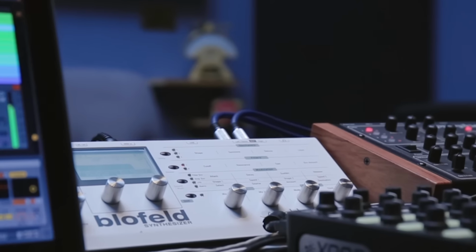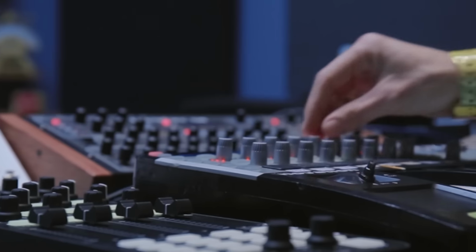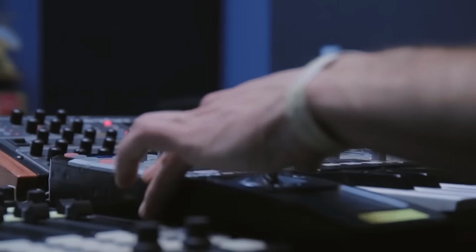This is a Blofeld from Waldorf. It's a really useful, practical and pragmatic machine. It's so little, and I really love the sound, particularly the bass sound that I can get.